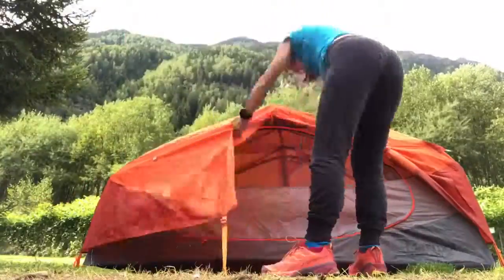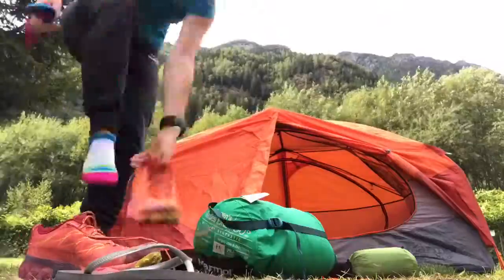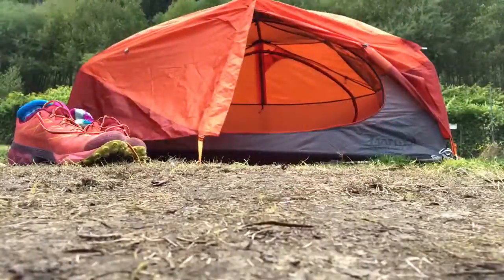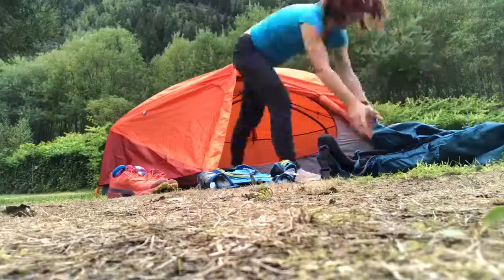There was a bit of pressure to get the tent out quickly because I've been told it was going to rain, and it definitely looked that way, and I didn't want to get all my gear soaking wet. So I did have to rush a bit, but it didn't take too long. It took about 20 minutes probably, and then it was just a question of getting everything in and arranging it in a way that made sense, which more or less just means throwing it all in there because it's too small to have any order.